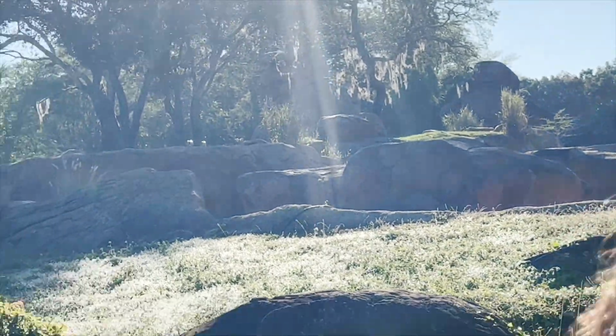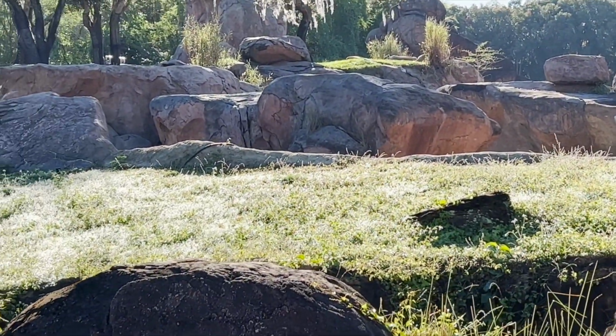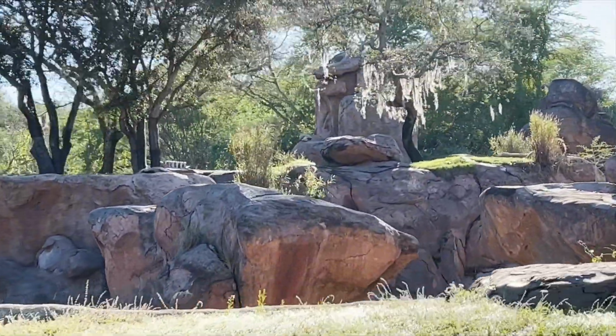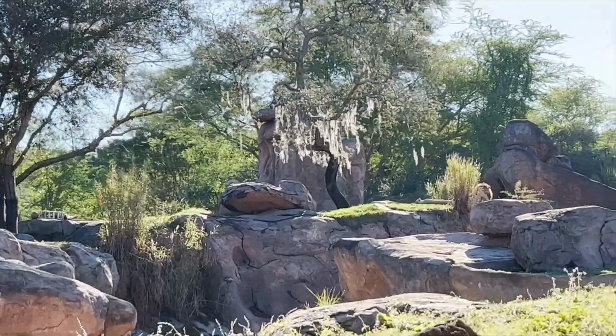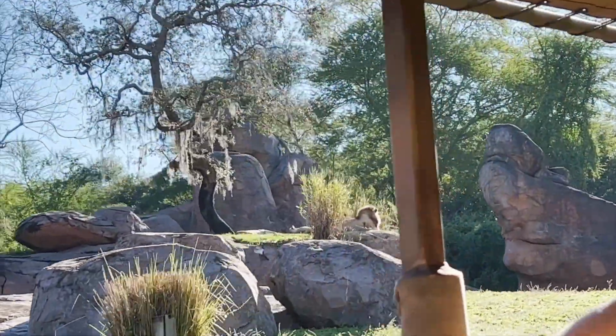On the left-hand side, you can see some lions. Lions will spend 16 to 18 hours of every day sleeping or resting. They do most of their hunting at night, where their night vision is 6 times better than our own.